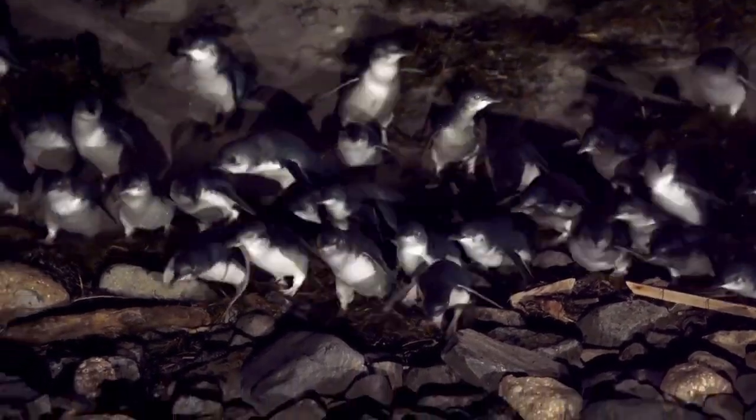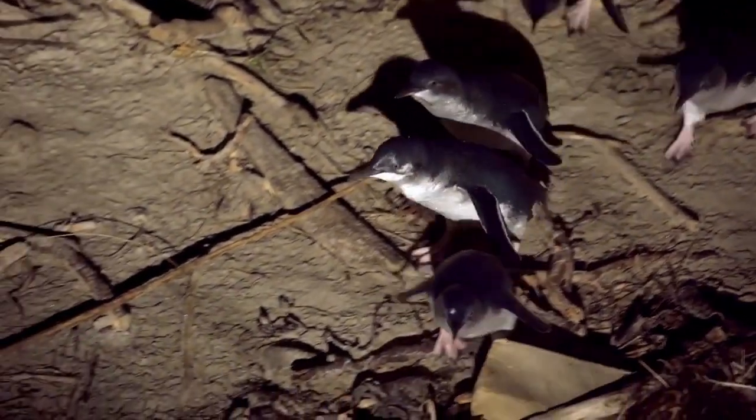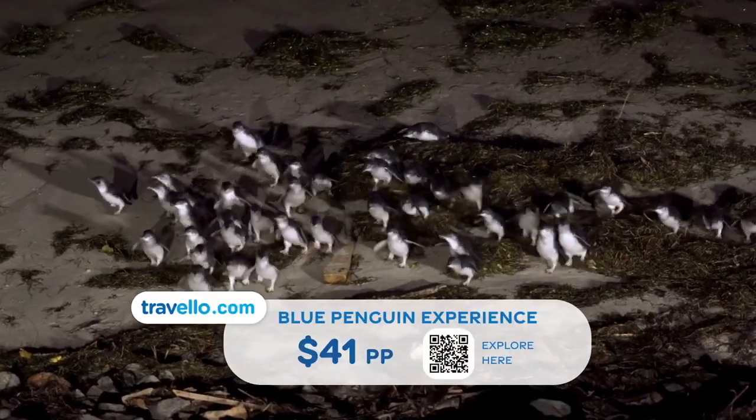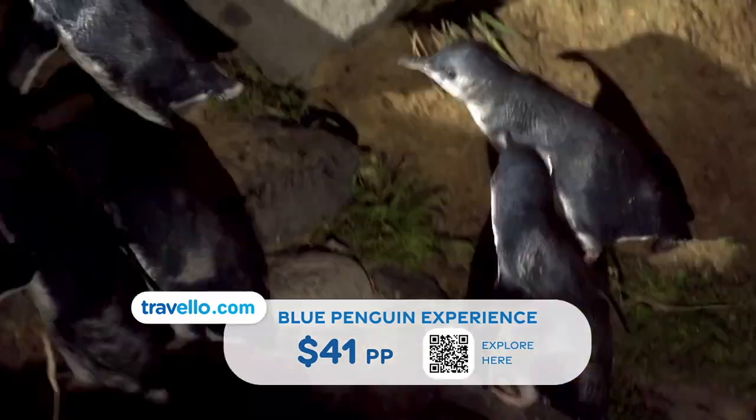Oh my gosh, look at how cute they are. The smallest penguin in the world. Wow.